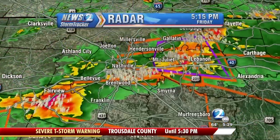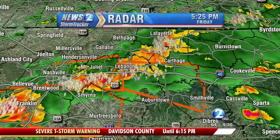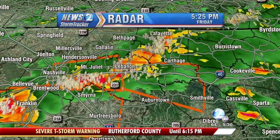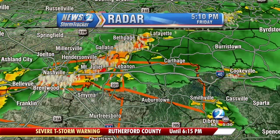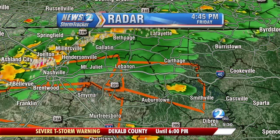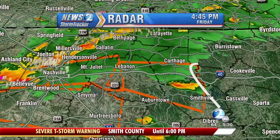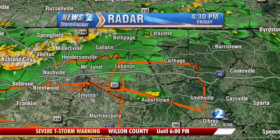Severe thunderstorm warning for DeKalb, Smith, and Wilson counties. That is with the storm that had the tornado warning. Looks like the tornado warning has been dropped. Right. They let that expire. But they did issue this next severe thunderstorm warning for that same part of the storm activity. You can see it's the flashing orange there that leads all the way into the Smithville area. So that is part of that.